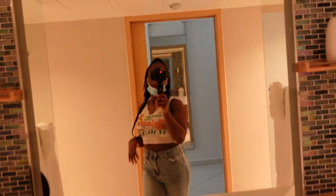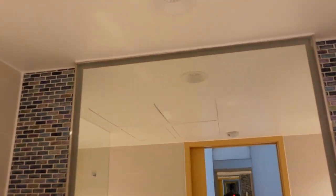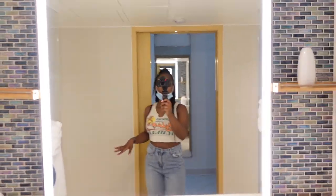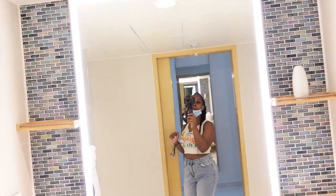So this is the bathroom. I think all the lights are on. I could be wrong. It seems like there's a light here. Yes, it is. It's right here. Okay, so this is a bathroom. It's cute, it's modern. The mirror is big. So yeah, it's really cute.